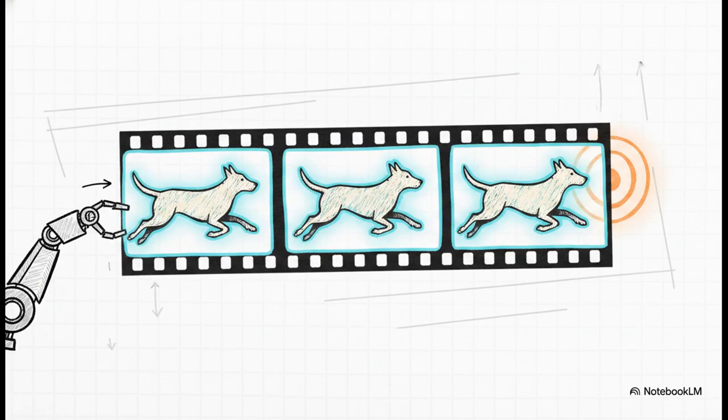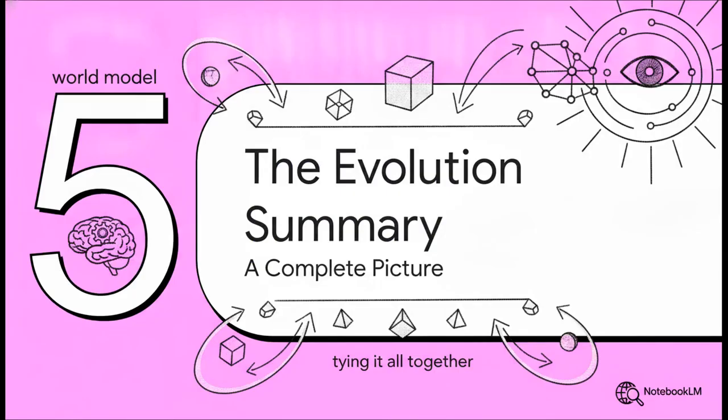The results of these innovations are just profound. These dense representations unlocked high-performance segmentation, precise depth estimation, and highly accurate robotic navigation. The feature maps finally became spatially and temporally consistent. For example, instead of losing track of fine details, the AI can now track an entire dog, perfectly mapping the exact same semantic feature across every single frame of a fast-moving video. No more blurriness. All right, let's tie this all together in Section 5, the evolution summary.